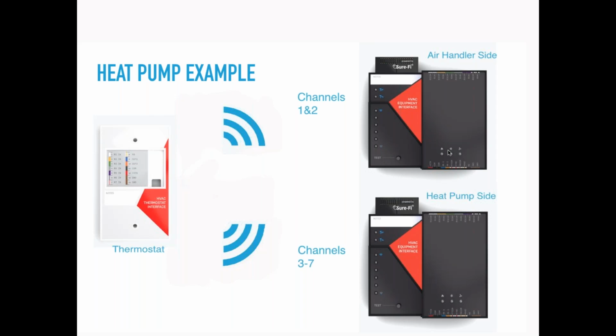However, this is going to be on an air handler, and this is going to be on a heat pump outside, 2 different places. So we're going to hook up channels 1 and 2 here, and channels 3 through 7 here to control different parts of that HVAC system.